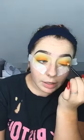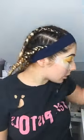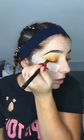Honestly, you are amazing. So we've got that really nice blend from the yellow down to the orange now. It seems crazy to use these kind of colours, but they are amazing to use, and they really bring out your eyes as well. I have green eyes, and I've used every single colour on my eyes. I don't think there's actually a colour that doesn't go with my eyes.